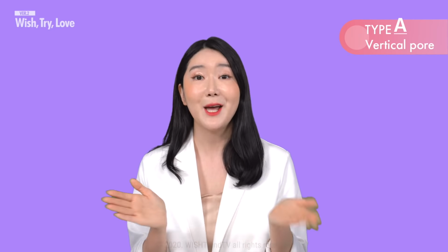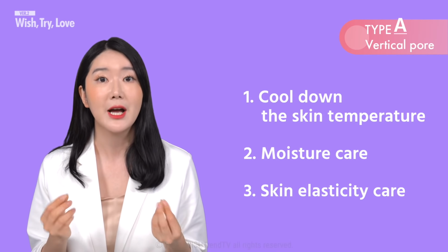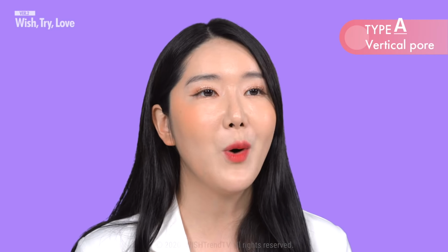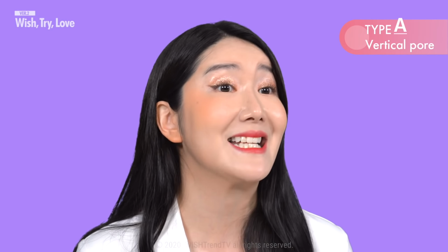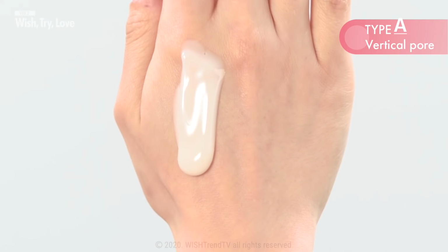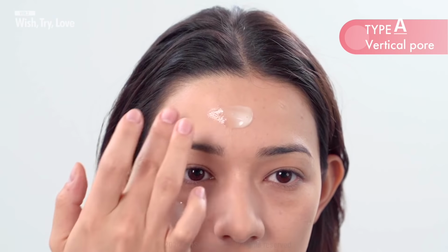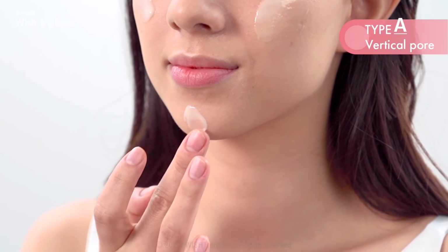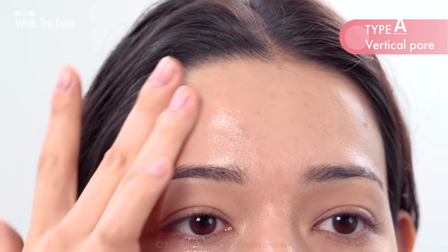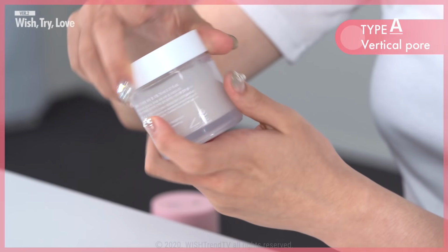Now, what you need to do is, first of all, make sure to cool your skin's temperature. Second is to moisturize. And the third tip is elasticity care. We want to recommend the Fundamental Gel Cream that contains Jeju green tea water. The catechin from the green tea is an excellent antioxidant. Fundamental Gel Cream deeply hydrates the skin, but at the same time, the finish is really light and fresh. The moisture is kept in your skin for a very long time, which is one of the most important tips for skincare.